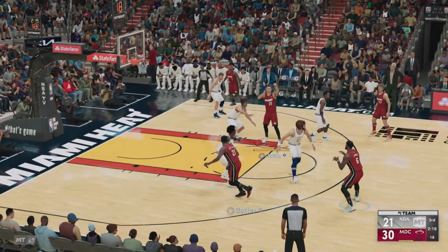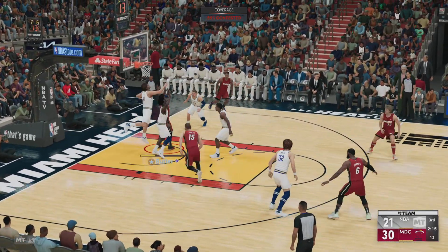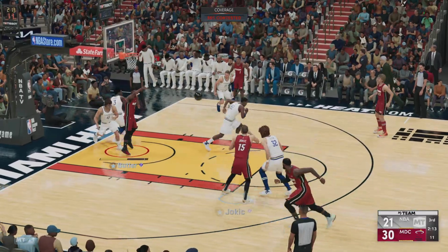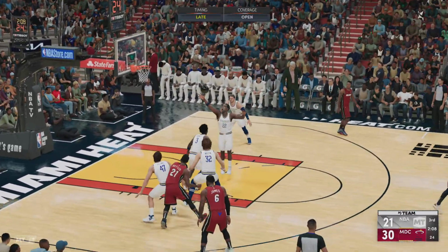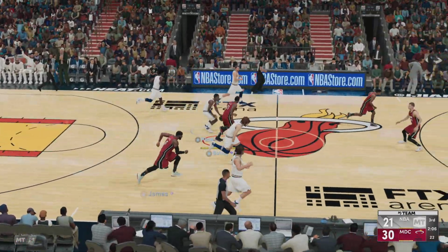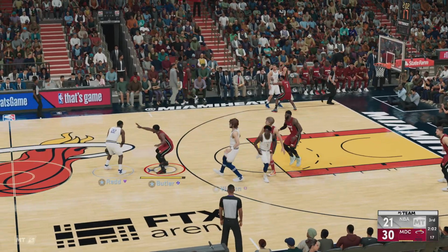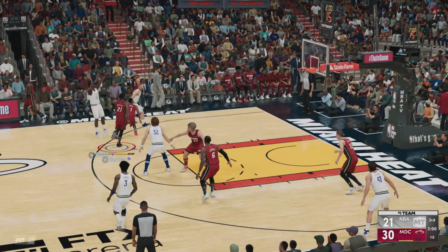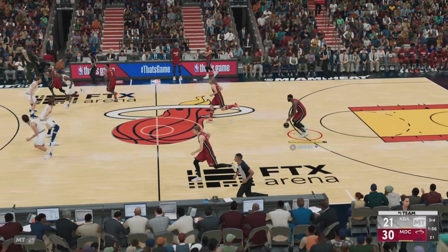Butler finds Jokic. James outside. Here's Butler. It's tipped. And he gets it back. The three. James can't get it to go. Man, just terrible defense. I don't know how he missed that shot. Here's Red. No good on the three. And he probably thought he was going to bury that one.